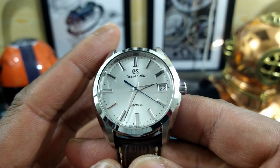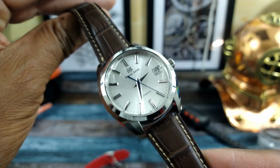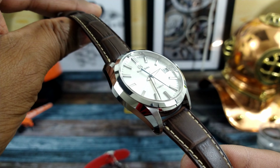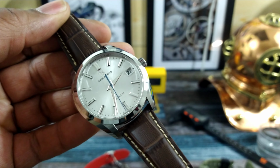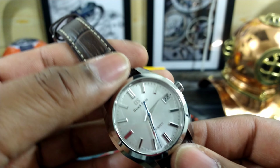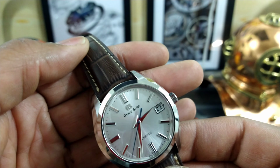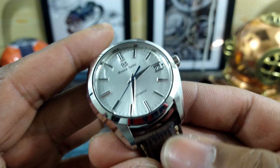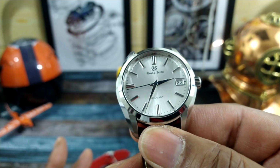It's not overstated, but it still carries the date. So if you do want to wear it to work, if you're in a business setting where you wear a lot of suits and stuff like that, you can wear this. It's sporty enough, and it's really versatile enough to wear with any kind of straps. I have it on a brown crocodile strap, but this actually comes on a metal bracelet, but I took it off because I like the dress aspect of it.